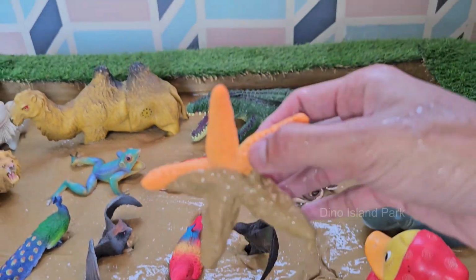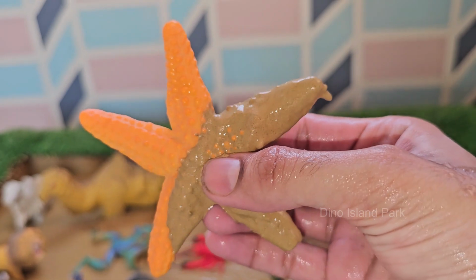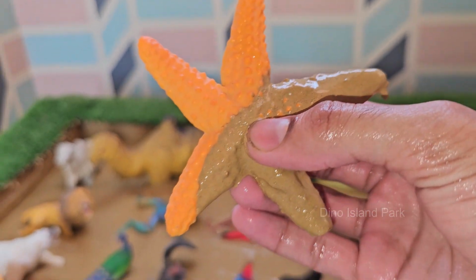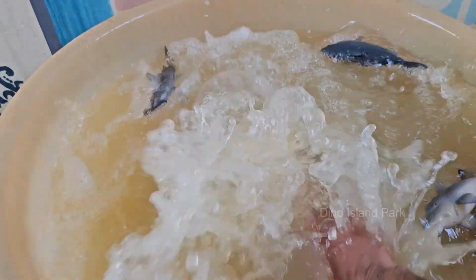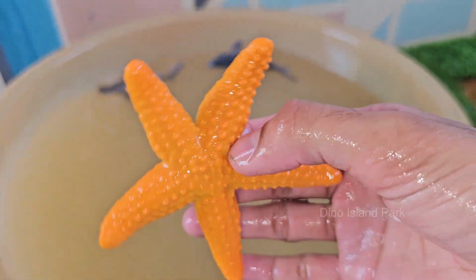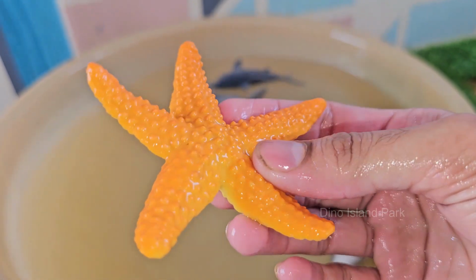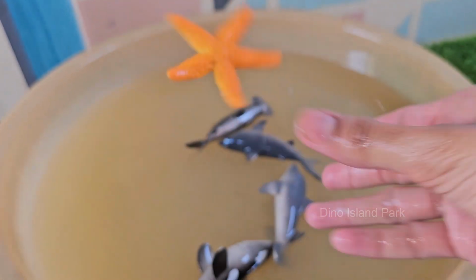Starfish are marine invertebrates with 5 or more arms, although some species can have up to 40 arms. Starfish have a radial symmetry, meaning their body parts are arranged around a central point. This gives them the ability to regenerate lost arms, and in some cases, an entire body. Starfish have remarkable regeneration abilities.